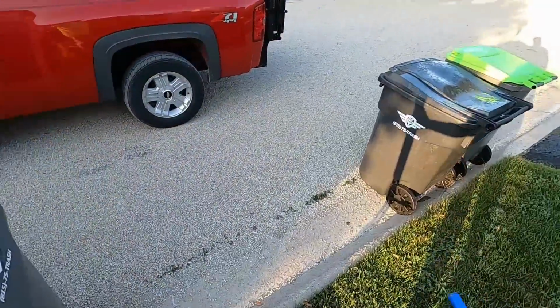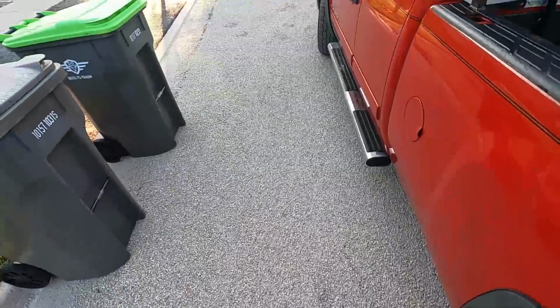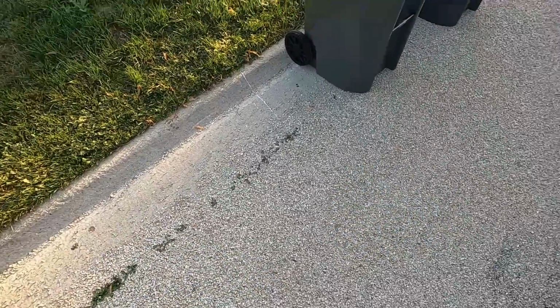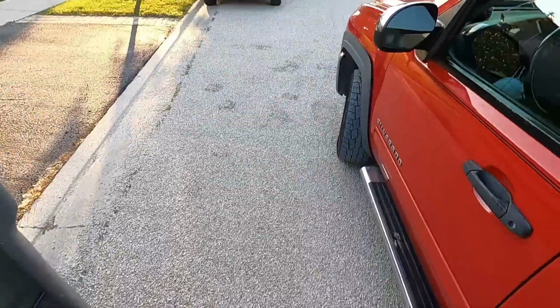Some scrap on the curb. I don't know what is up with this. Oh, they got rocks and pebbles everywhere. I was trying to think, why is... Are they replacing the road? It's like they put tar down and then put these pebbles.